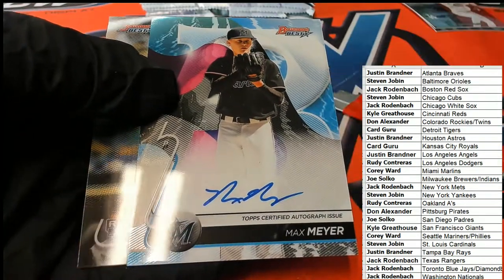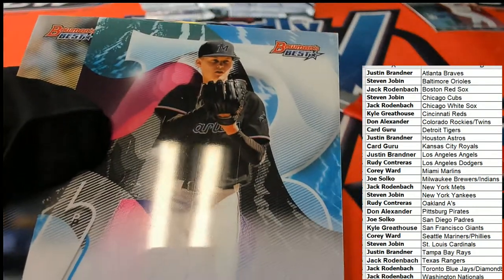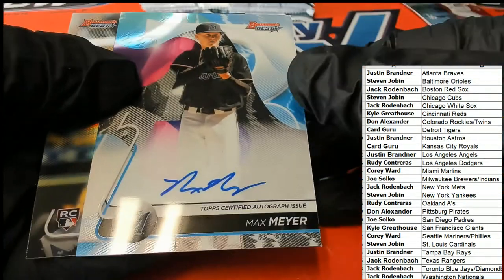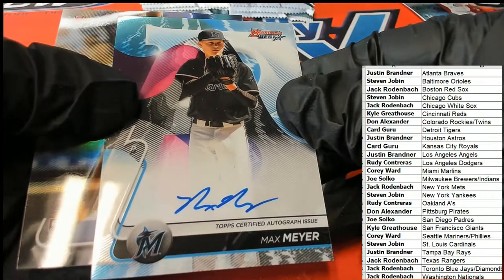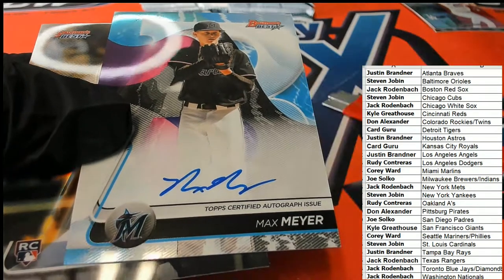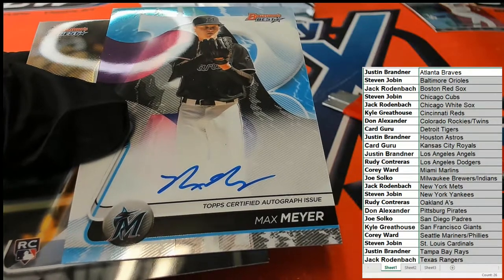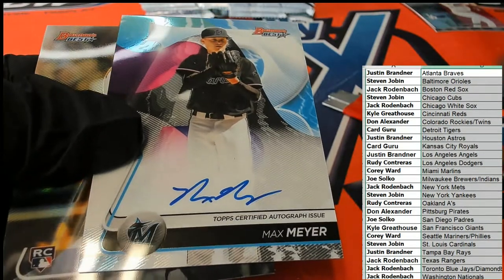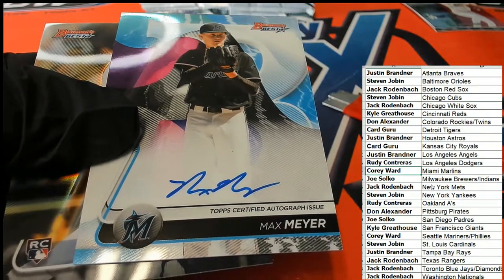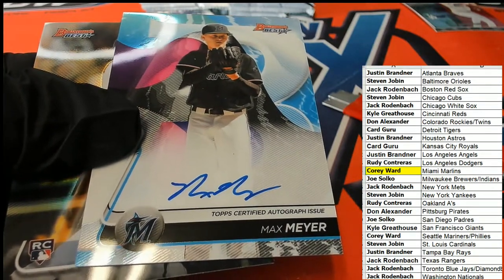Fourth overall pick, I think third or fourth overall pick. Gosh, he looks like just a kid, doesn't he? My goodness, very young looking Max Meyer. Wow, he looks like 12 years old. But obviously the kid can pitch. I want to say he was picked third overall by the Marlins. So that's a big hit for Corey. That's great. Congratulations, Corey. Nice, Max Meyer.